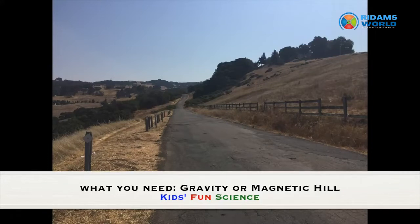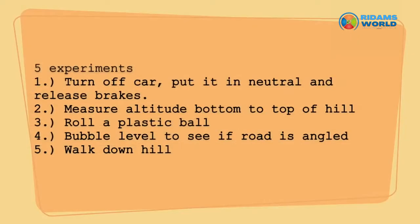This stretch of road is rather short, 50 to 90 meters, and only a few meters wide, and surrounded by a natural hill or landscape without any buildings. We did five different experiments to try to bust this magnetic hill thing.